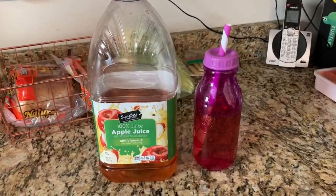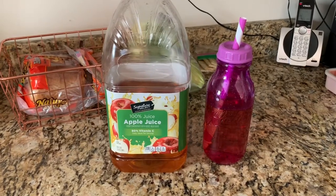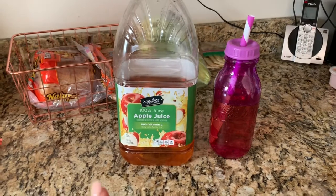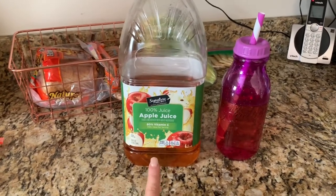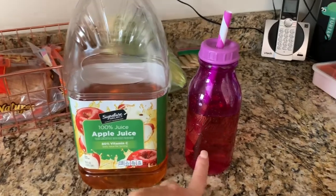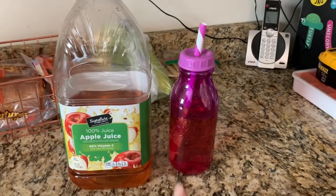And then I usually let her have one thing of juice for the day. Sometimes she won't even get juice for the day. Sometimes it's, I mean, it really just depends. But if she does get juice, this is the juice that I get her. It's 100% apple juice. And then I give her probably half, maybe not even half actually. And then the rest is water.